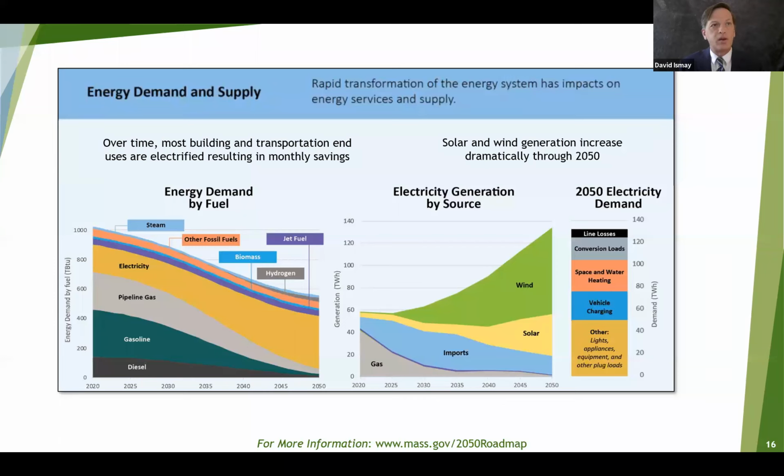But what we see and what we can chart now with real clarity and assurance is the kind of transition away from fossil fuels to using more and more electricity. On the left here, you see energy demand by fuel. One of the interesting things here is you see the overall energy demand decreasing as we grow our population and grow our economy. And that's the first ever across the world, this transition. We would normally expect growth to increase the amount of energy we need. Here, because so many pieces of clean equipment are more efficient than their fossil fuel counterpart.